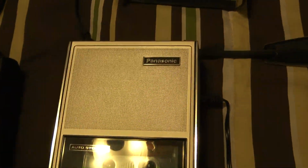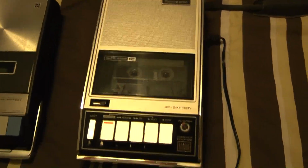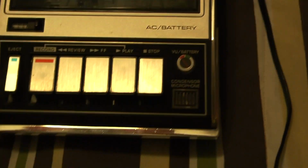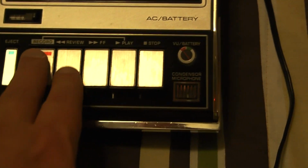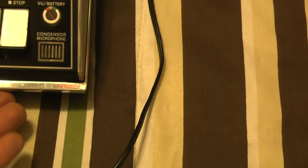This, as you can see, has the newer style Panasonic logo, and it has automatic stop with an integrated circuit. It has the tape counter. Panasonic always used those white lettered ones on their cassette recorders, I remember. And you have eject over here now. Same layout. A VU battery meter, microphone condenser, same solid metal handle, but this one's spring loaded. Check it.